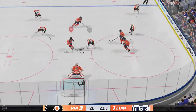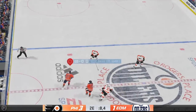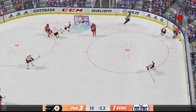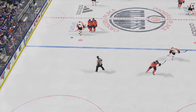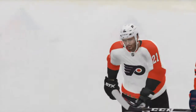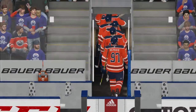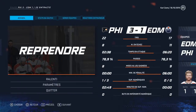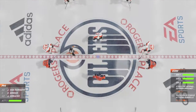Along the half wall with the puck. Shot! And he makes the save! Aggressive stop on top of the crease to make the save on a dangerous chance. Takes a shot! Comes up with a stop! As we hit the second intermission, it's a 3-1 hockey game. And we are just moments away from the start of the third period.